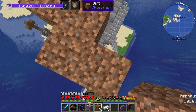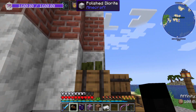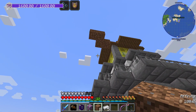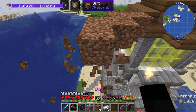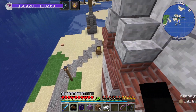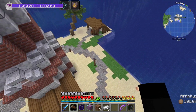Now I think if I go from here, not quite, need to come one further this way, I think. Well, let's try that. Still one more. I want to get these barrels, basically. So I'm going to go from that hole there. I'm not bothered about the bell.